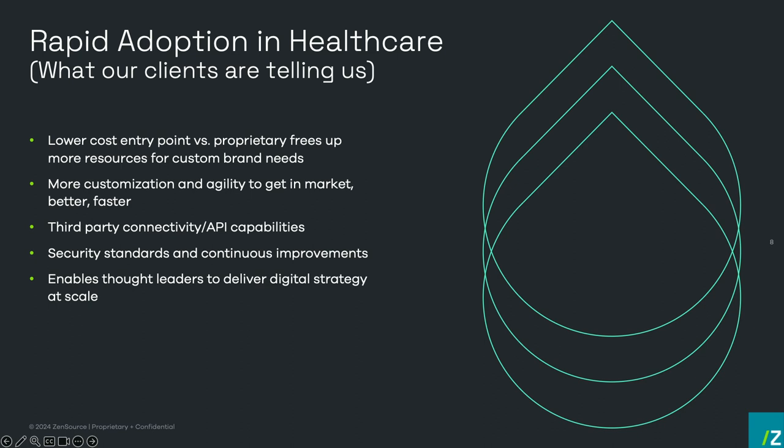And by coming in with Drupal, and having this open source foundation and this community that we can pull from and leverage and build on, we're just finding that our clients are able to do a lot more, customize more, be more agile, and get in market faster and better. Also, of course, the openness with the third-party integration is making it much easier to invest in that foundation while also scaling it and extending it with various third-party tools and things that we're going to use over time, whether that's credentialing databases or event platforms or health library content, things of that nature.